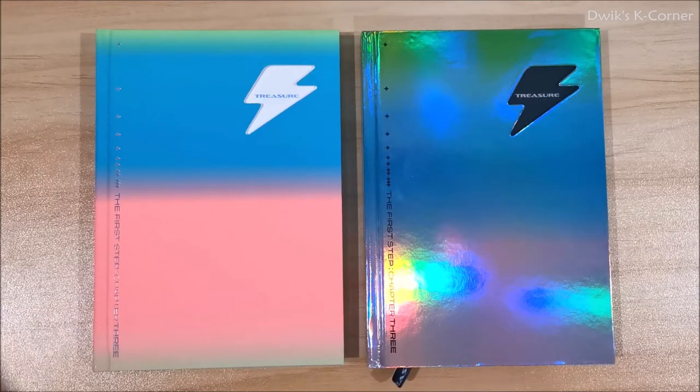So aside from these albums, the third chapter, I also bought separate photo cards, like the photo card inclusions of chapters 1 and 2. So they have multiple photo cards of multiple members on hand. And these are official. I'm not collecting or buying unofficial photo cards because that's just a waste of money. And I don't roll like that. So, alright, you get what I mean. So, I bought different members of my biases.